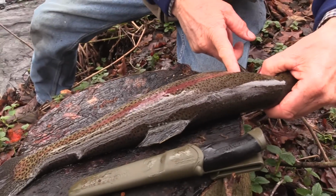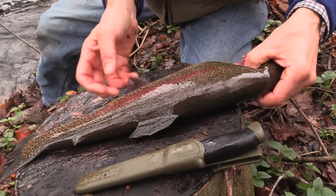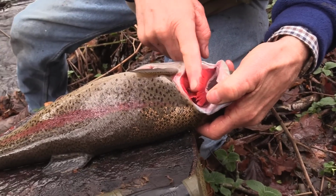You could cut the head off there, cut the tail off. You can wrap it in tin foil and cook it. You could fillet that, in which case we didn't really need to take the guts out. You can fillet it if you wanted to fillet it, or you can even take off the gills here and you can bleed the fish if you want to bleed it.